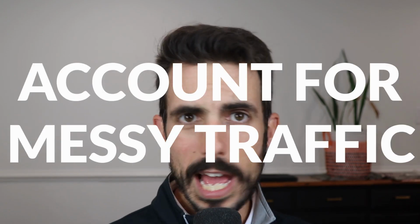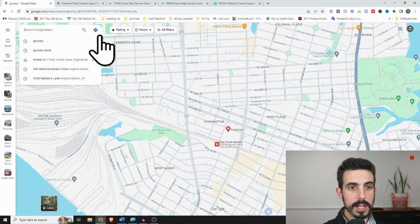Number 7 is account for messy traffic. So you'll definitely hear from people that are coming from larger cities that traffic is not a big deal here. But it can be very, very annoying. And I think annoying to the point to where if you live in certain sections or corners of Norfolk, you might find that getting from one side of the city to the other can be very, very frustrating. So I'm going to show you on the map what I'm talking about.